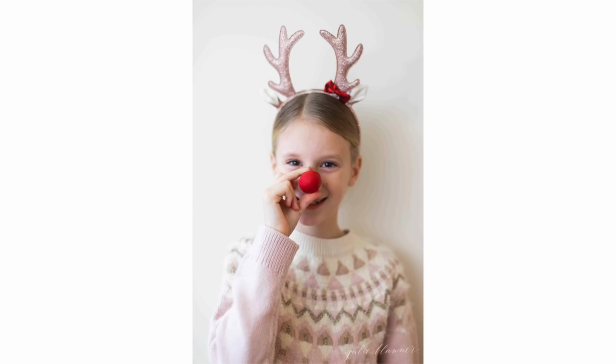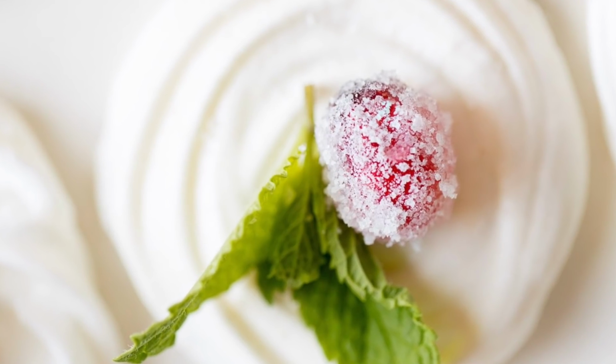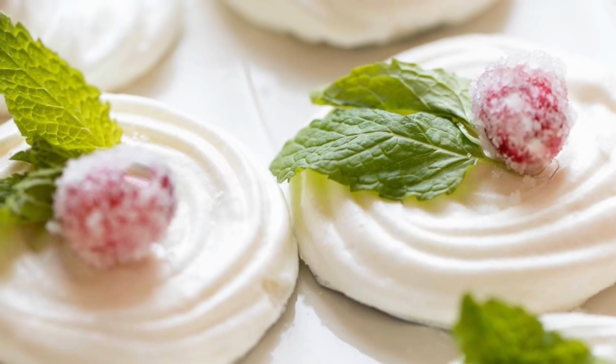Calling all kids, Rudolph nose dough balls are always a favorite. Edible dough balls are covered in red chocolate for a nice little crunch and a beautiful Rudolph the Red-Nosed Reindeer nose. Meringue cookies are absolutely gorgeous and they're so simple. They're made with egg whites and sugar, sugared cranberries, and a little bit of mint to garnish.